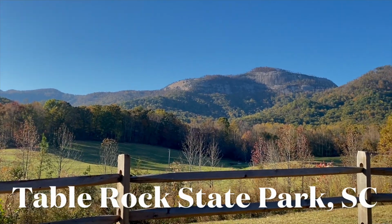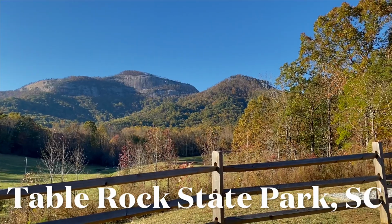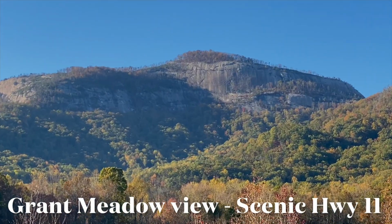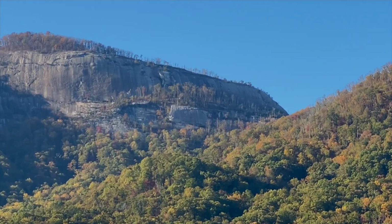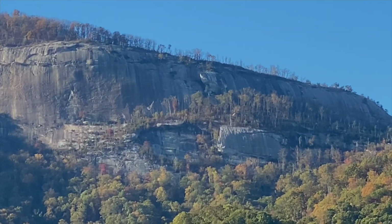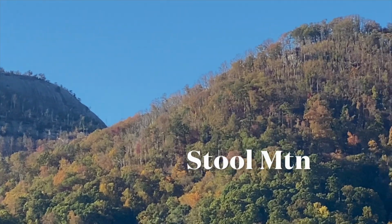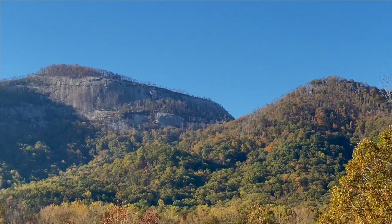Hey guys, today we're going to be taking a look at the Primitive Campground at Table Rock State Park. Table Rock is located on Scenic Highway 11 in Upstate South Carolina. It is a 3,000-acre state park, one of the more popular state parks in South Carolina, especially due to the famous trail, Table Rock Trail, that goes to the very top of the mountain, and the brand new Stool Mountain Trail as well that goes to the top of Stool Mountain.